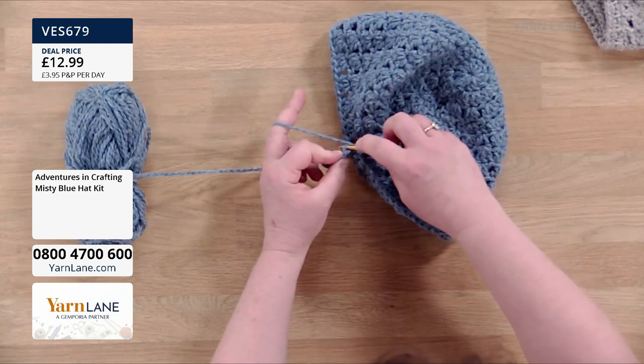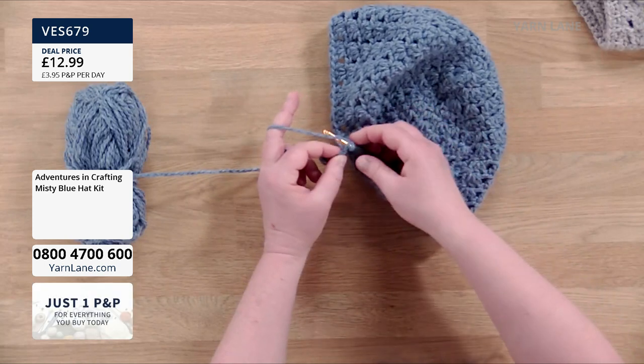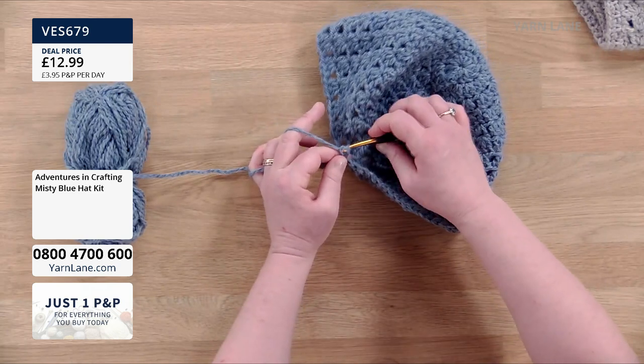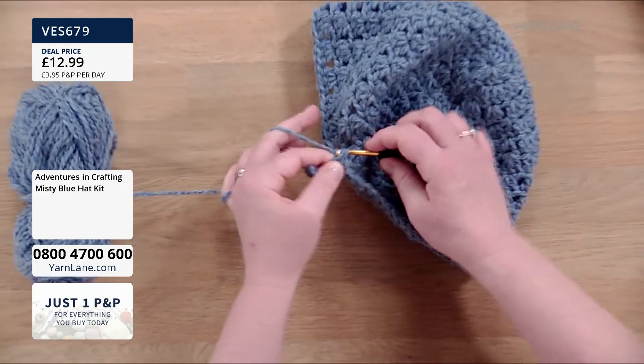So you're just going to go under that loop there. You skip the front one, put your hook under the back one, pull the yarn back through, giving you 2 loops, yarn over through the 2. Yeah. And you're doing that into every stitch along. So again, you'll end up with 5.